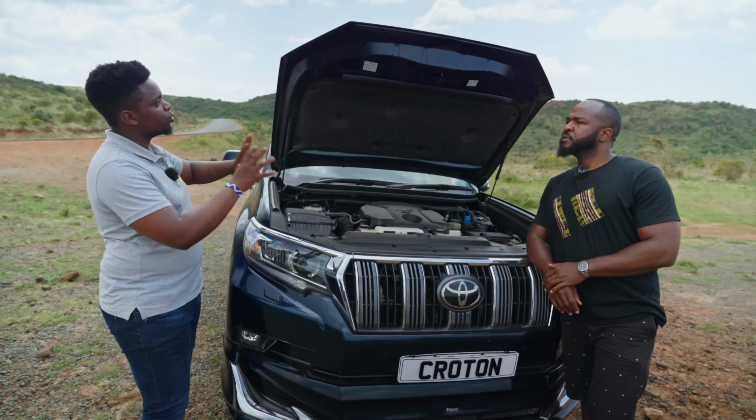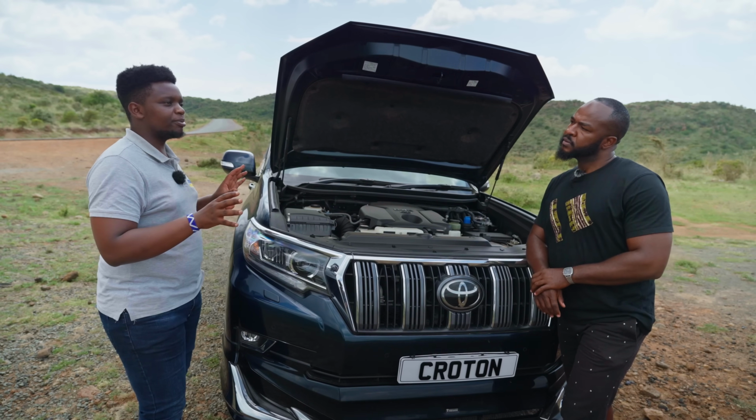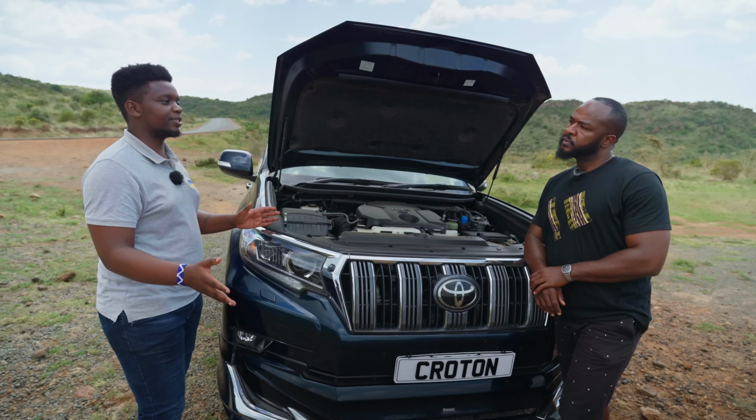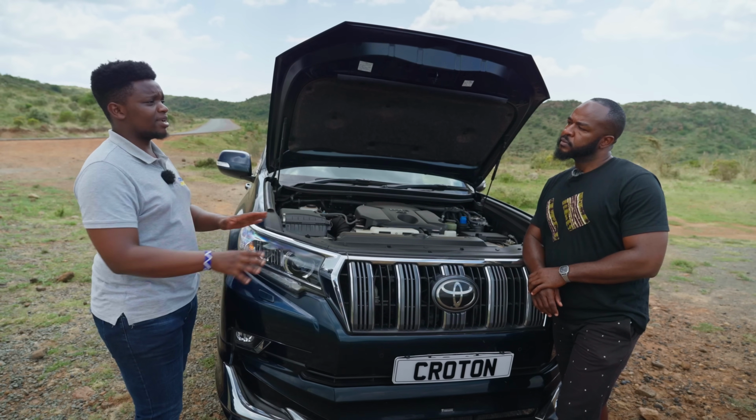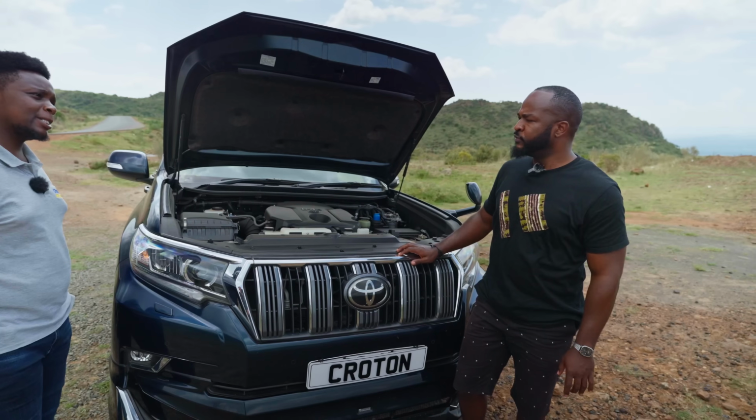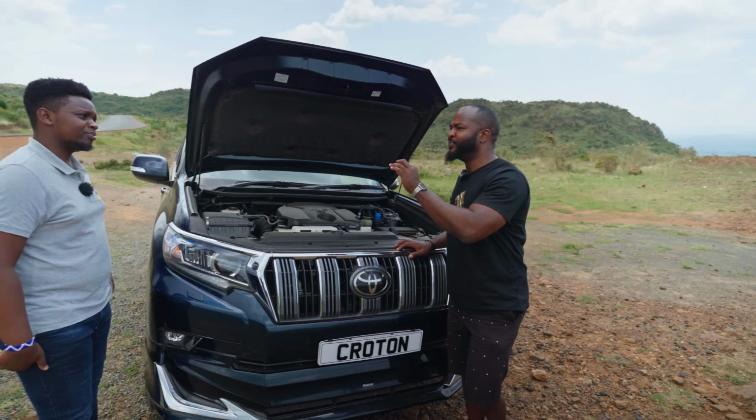Okay. So that's why most people, if you go anywhere, everyone will be telling you, if you want the Prado, go for the diesel. The diesel. And I want to support that because I've driven both of them and I can attest that the diesel one is the most powerful one. Diesel it is. Yes. I've noticed these ones don't have that whistling sound.